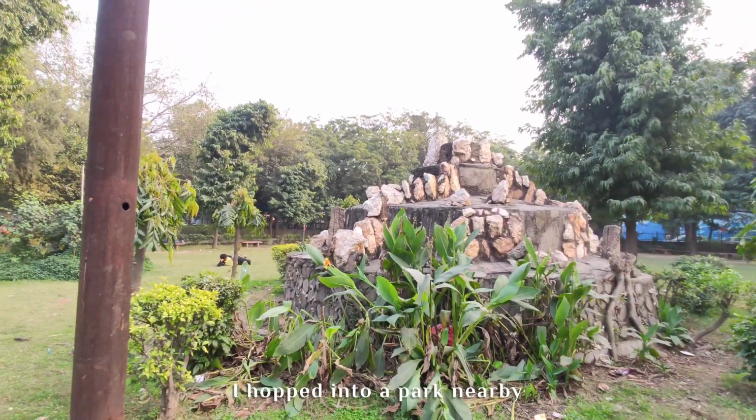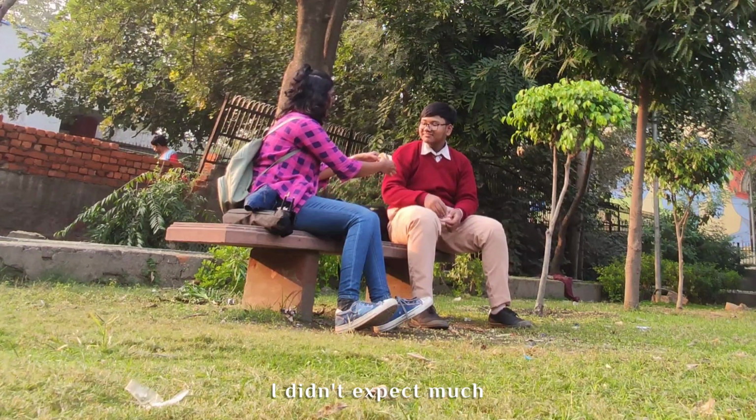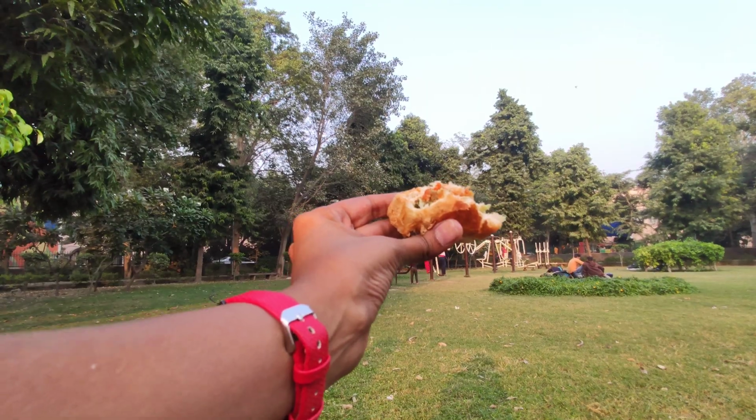I hopped into a park nearby to relax and taste this vada pav. Oh, this is wet. Okay, let's settle down. I didn't expect much, but it was tasty, crispy, and spicy as much as I can tolerate. Damn, I'm gonna miss it.